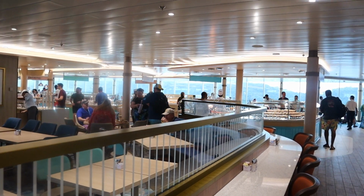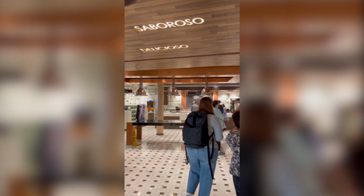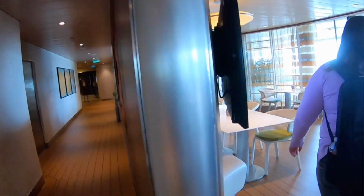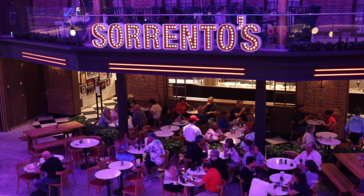Now, depending on the class of ship that you're sailing on with Royal Caribbean, there are some other complimentary venues on board the ship. So if we take the Oasis class ships, for example, the Park Cafe in Central Park, all of that food is complimentary. The Cafe Promenade and the Royal Promenade will be included. If you shift over to the Quantum class ships, the Cafe at 270 at the back of the ship, that is a complimentary venue. And then the Solarium Bistro on the Quantum class ships, that is a complimentary dining venue as well. And some other complimentary venues, you'll see the Dog House, which is a hot dog stand aboard some of the Royal Caribbean ships. And I believe all of the ships in the fleet, if not most of them, have Sorrentos on board, which is complimentary pizza.